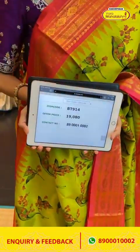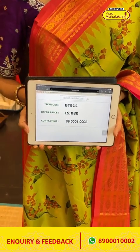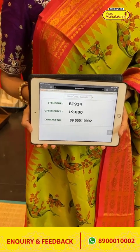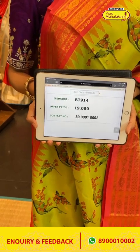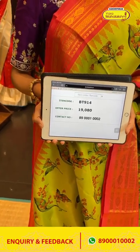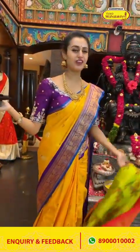I'll give you the pricing and the contact details of this one. So here it is. The code is BT914 and the price is 19,080. To buy this, take a screenshot and ping us on 8900010002. That's a beautiful one, very very colorful one.